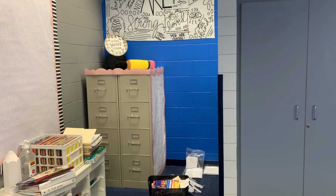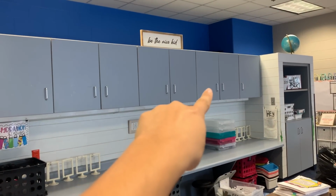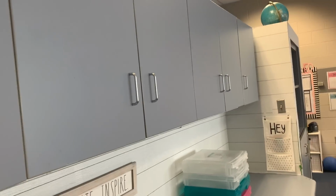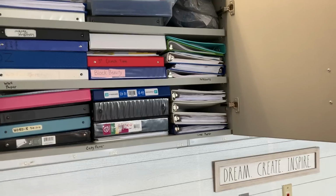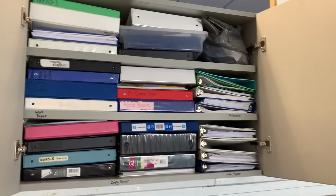That's great. I don't even know what to do. I should say in these cabinets, those four, it is all basically the same thing. I tried to do what I did this year in binders, but it did not work. I never could find anything.